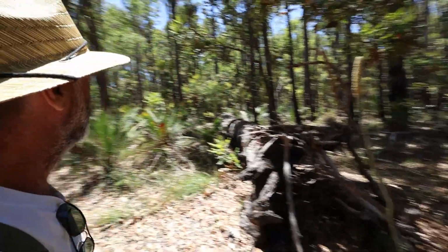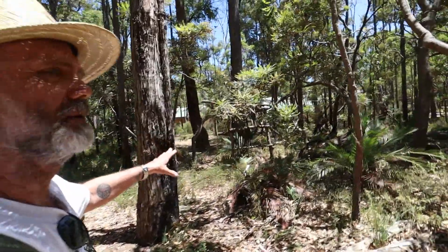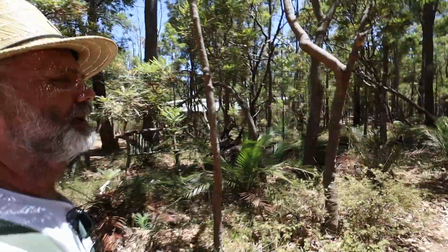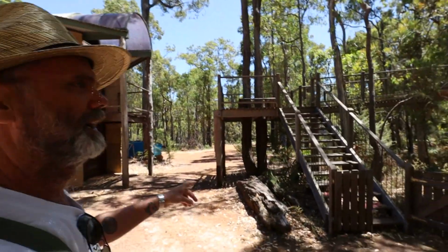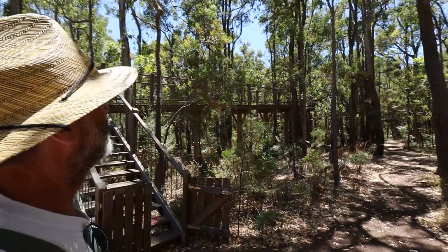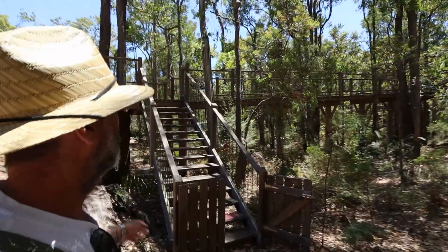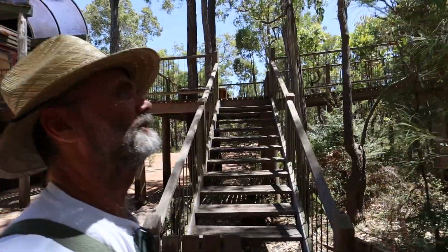There's an old shelter there. There's so much stuff, guys, I won't show you it all. You'll have to come here and see it for yourselves, but it really is worth coming here. Amazing. And here's a part that they're very proud of, the little tree walk. This is all made by local people using local products. Let's go up and have a look.